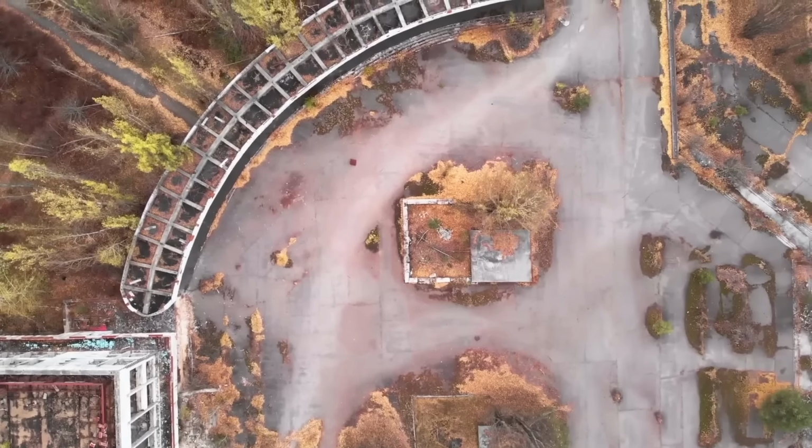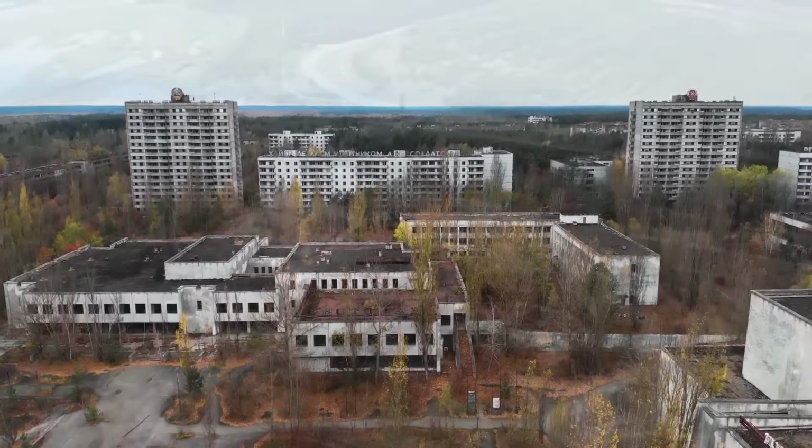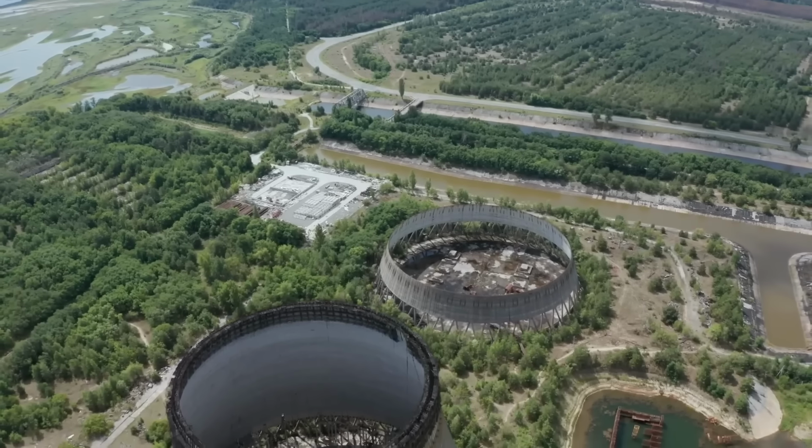The potential effects on reproductive health and genetic integrity also add complexity to the idea of long-term survival. Research indicates that radiation exposure can increase the risk of genetic mutations, potentially affecting future generations. These considerations emphasize the need for a comprehensive understanding of the potential consequences of extended habitation.